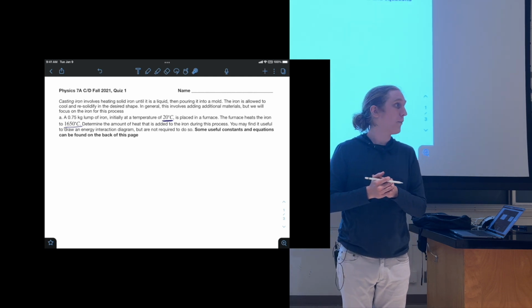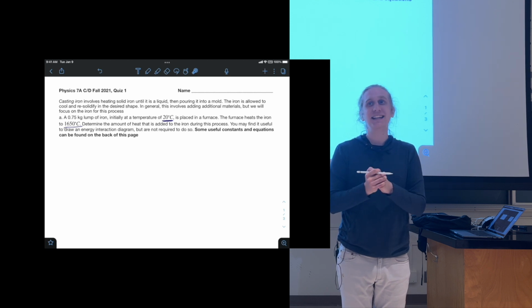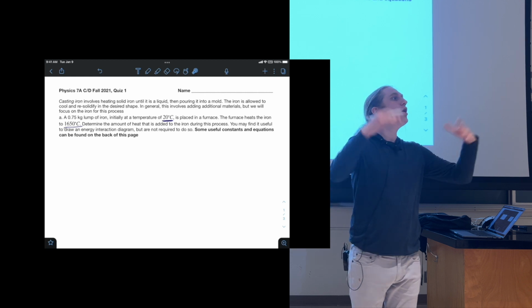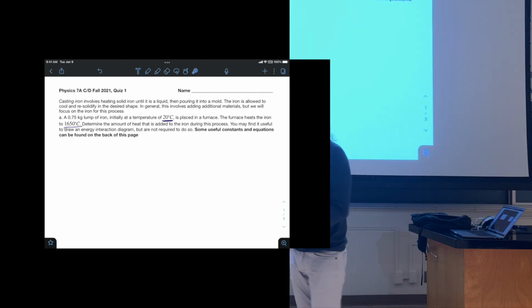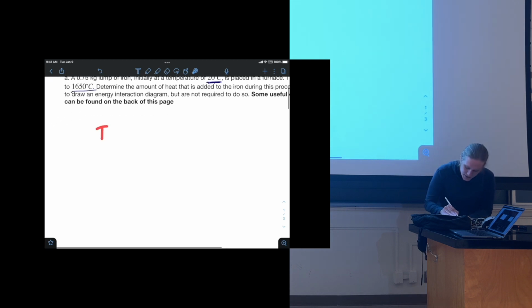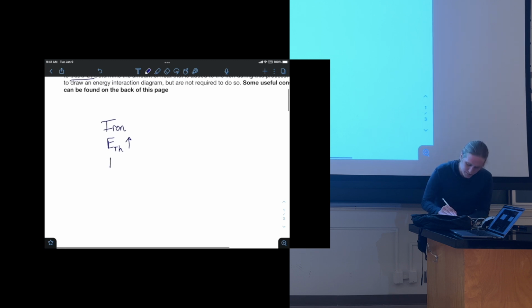It's going to start warming up, right? The first thing the iron will do is warm up to its melting temperature. We know the iron is going to melt, but before it melts, it has to warm up to the melting temperature, and that is a change in thermal energy. So I'm going to start by drawing that bubble. I would say this is the iron, right? Its thermal energy is increasing. How do I know its thermal energy is increasing? Because the temperature is increasing, exactly right.